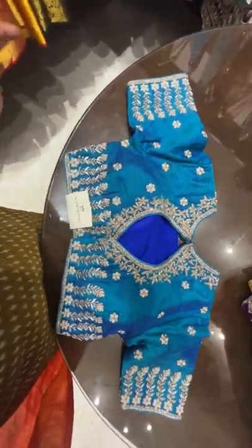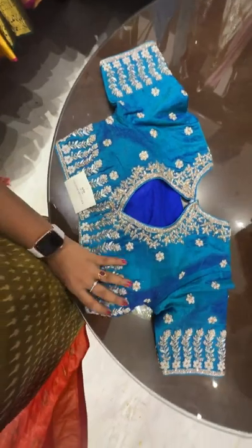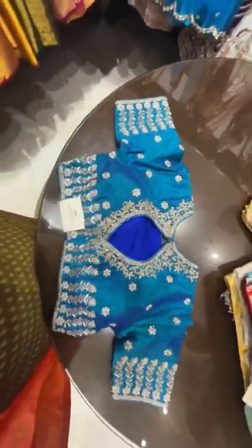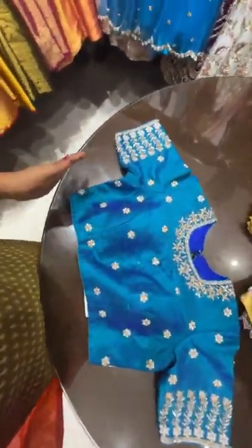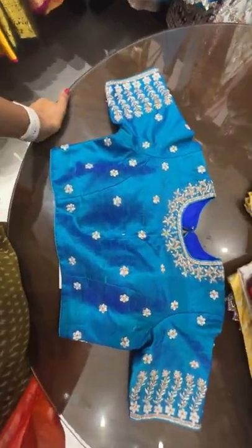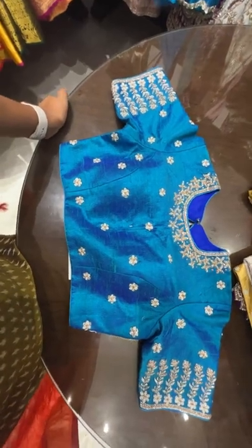So this is the back of the blouse with a keyhole and a creepers raising. So the price of the blouse is 14,000. It was 19,000. Now it's 14,000 andi. With work, this includes work, stitching and fabric. Okay, so the size of the blouse is 36. It has extras inside.